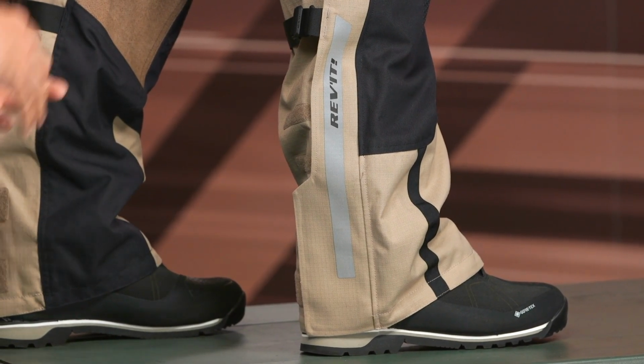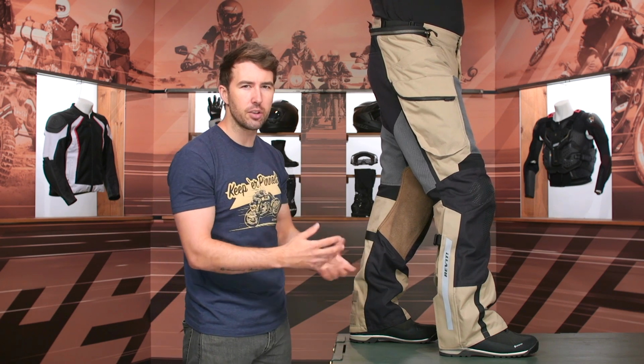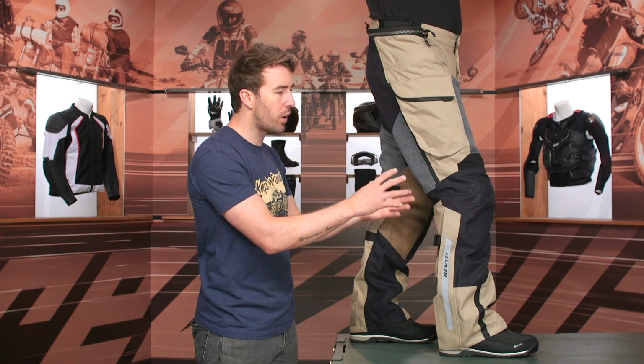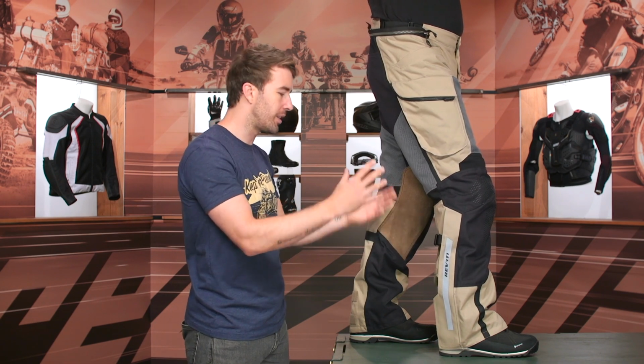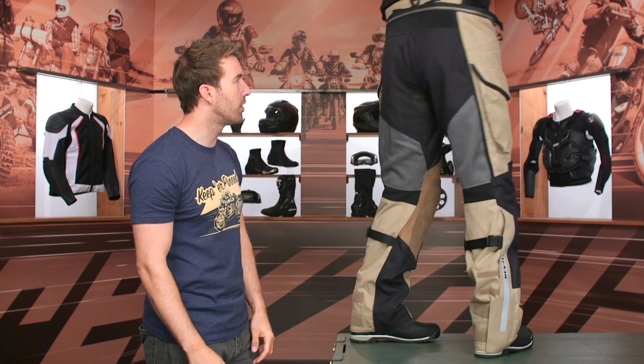Some people like to stuff their pants on the inside for a more true dirt application. I think a lot of ADV riders and dual sport riders typically wear pants of this nature and this style, so they like to fit them over top. I don't think you're going to have any issues doing so. Pat, go and face the back for me, sir.